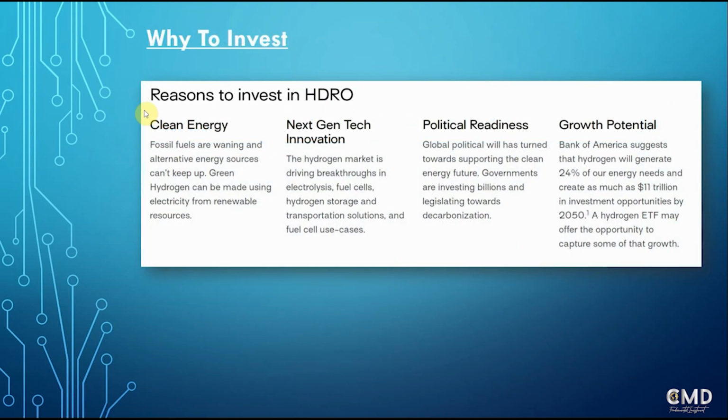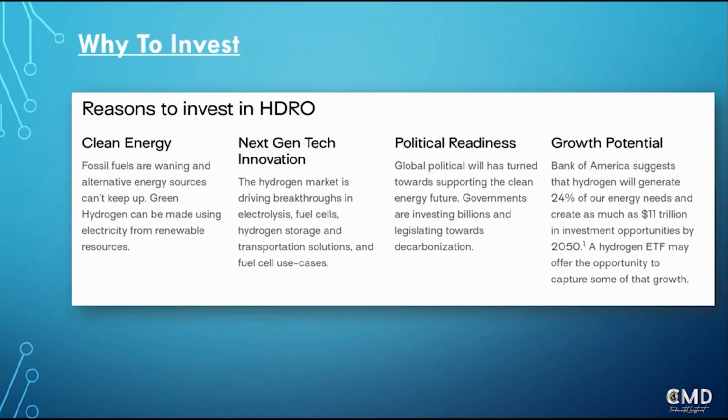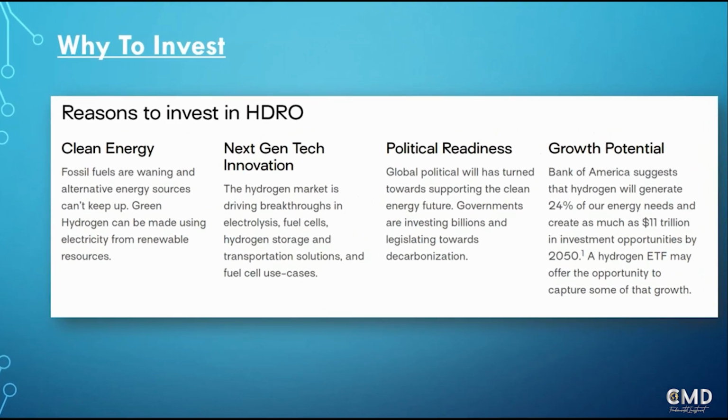So Defiance is obviously coming up with some reasons why you as an investor should invest in this ETF. One of them is that this is very much focused on clean energy. What they're saying is fossil fuels are waning and alternative energy sources can't keep up. Green hydrogen can be made using electricity from renewable resources. They say it's the next gen tech innovation. The hydrogen market is driving breakthroughs in electrolyzers, fuel cells, hydrogen storage and transportation solutions. Yes, we agree with that.